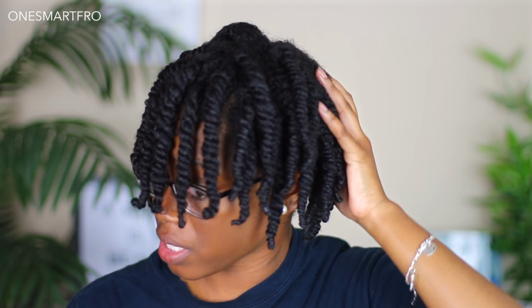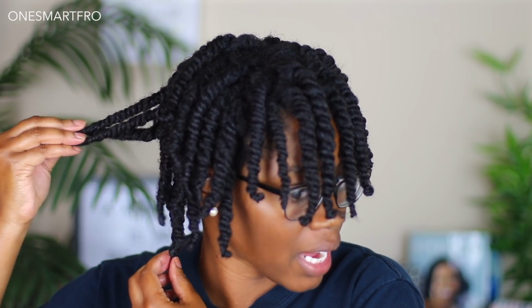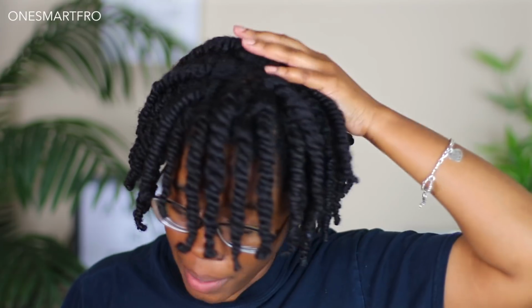Okay, so this is my hair all twisted up. As you can see, it's nice and shiny. And right now, these products, I can tell this is going to be bomb. Yeah, so I'll come back when my hair is dry, probably the next morning before I go to work. And I will share with you guys the final results of these products.